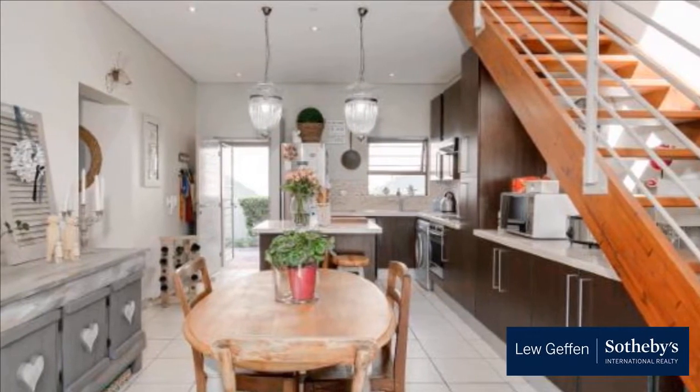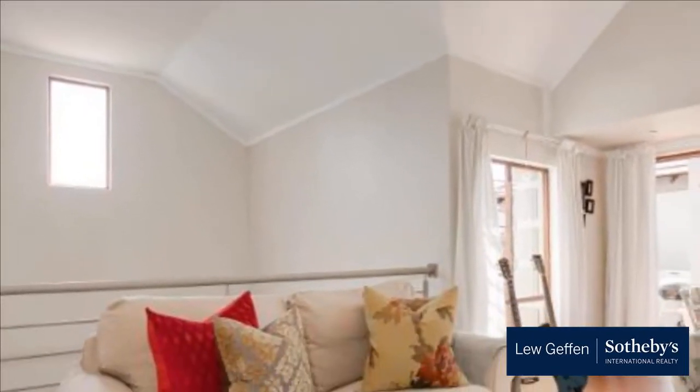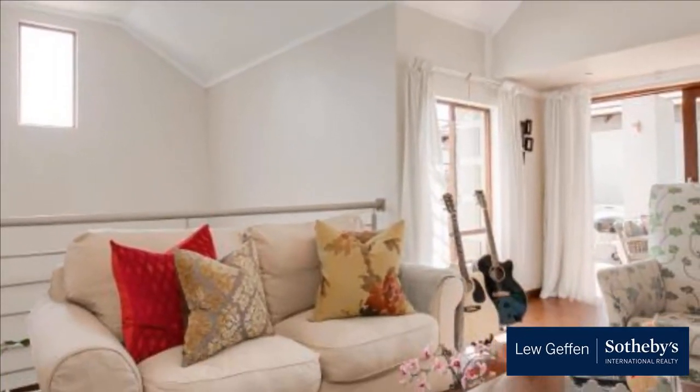Upstairs the loft area is filled with natural light and opens out to a stunning roof terrace, so ideal for evening sundowners. This charming home comes with two carports.